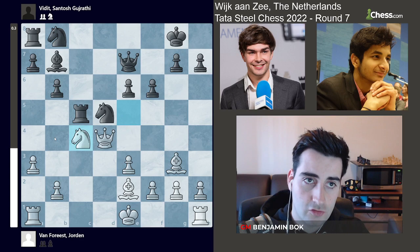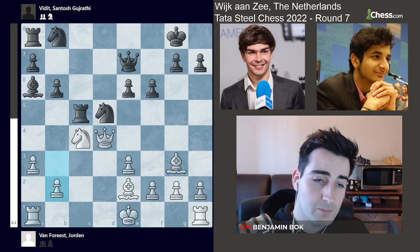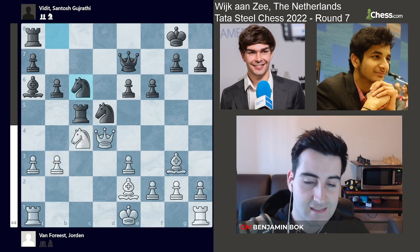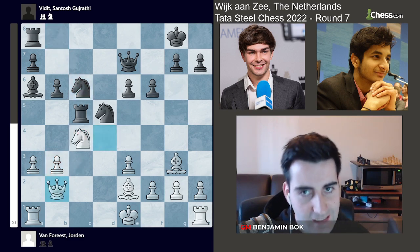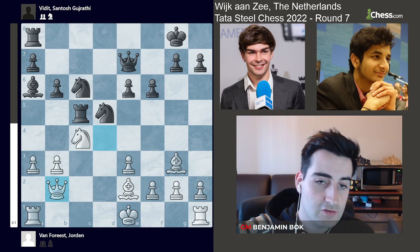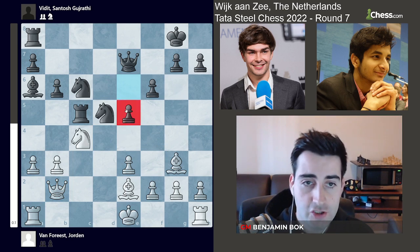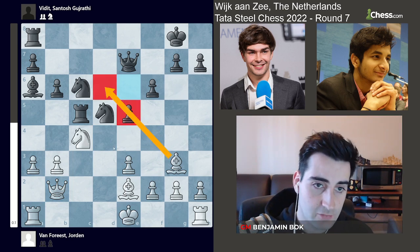But instead of that, Vidit played bishop a6, hitting the knight, and now Jordan solves this problem by going b3, defending the knight, and after knight c6, queen b2. Here the queen is a little bit sheltered from all the attacks from the black pieces. Note that white is trying to move the bishop to d6, so Vidit goes e5, shutting that bishop down, and especially the threat of bishop d6.